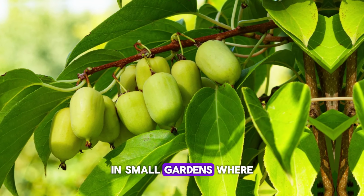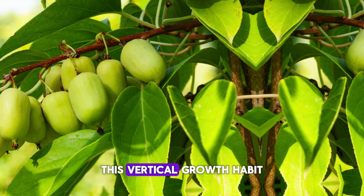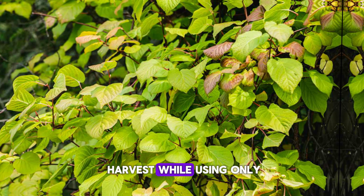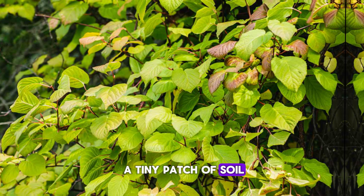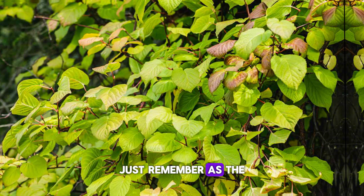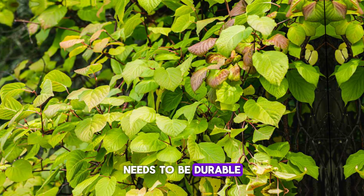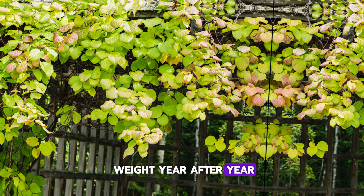In small gardens where ground space is limited, this vertical growth habit is a huge advantage. You gain a massive harvest while using only a tiny patch of soil. Just remember, as the vine matures, it becomes quite heavy, so your support structure needs to be durable enough to handle its weight year after year.